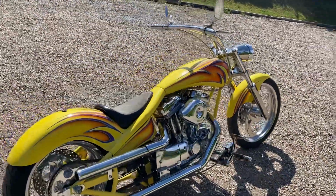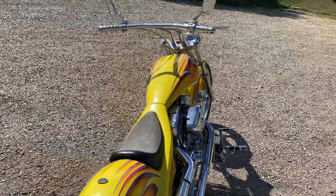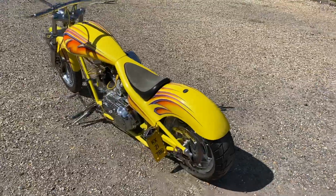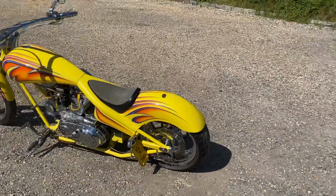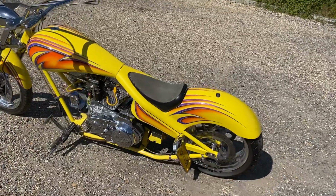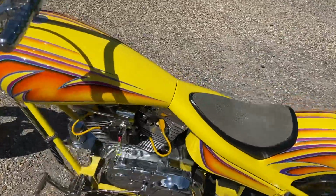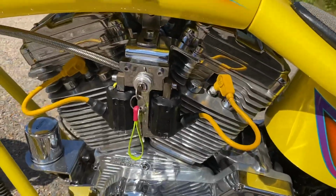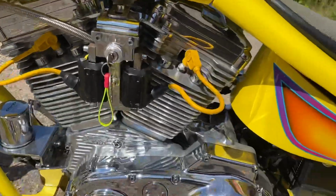Due to my neighbour being on the warpath, I won't be starting her up today, but I have actually got a simple video that I've had made which just shows you the very easy starting procedure. And you can see there's an ignition key here, and there's a button underneath, there's a simple choke, and up the front there is a petrol tap.